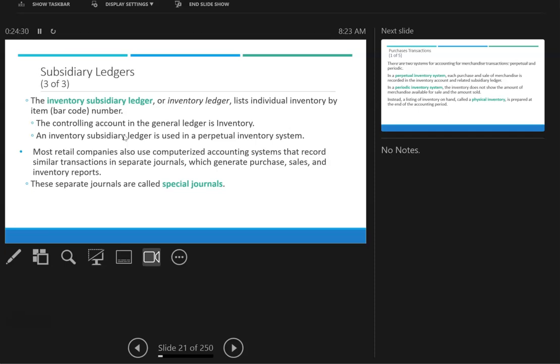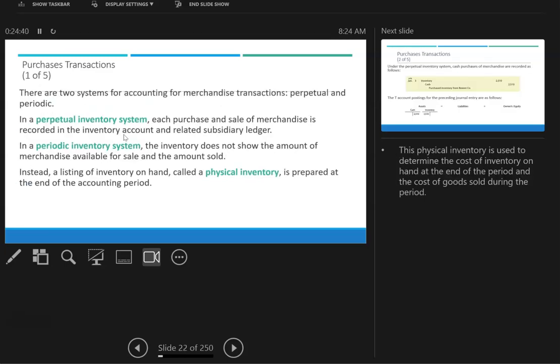Most retail companies use computerized accounting systems that record similar transactions in separate journals: purchases, sales, inventory reports. So there's two ways in which companies keep track of merchandise. The perpetual method is always current, always on hand. You know exactly, or you're supposed to know exactly, how many items of X are on the shelves. A periodic inventory system is one where periodically, every so often, they run a count in the store and update their records. Not as smart, but some companies still do it.